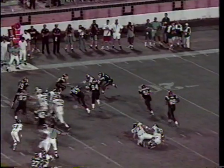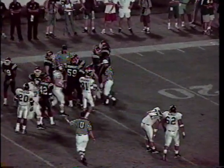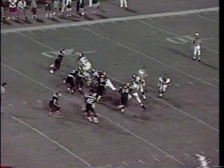They hand off in the backfield to Hall, bottled up as he tries to take it wide right, caught behind the line and dropped at the 25-yard line. Derek Parker made the stop. Hall moved back to the 25-yard line.